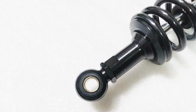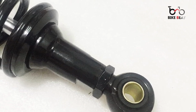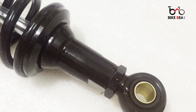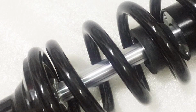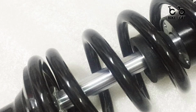Crafted from high-quality steel and aluminum, this suspension system offers durability and resistance to wear. Its polished finish enhances both aesthetics and protection against corrosion. The 350mm length ensures compatibility with various bike models, providing versatility for riders. Performance is a key focus of the QIHAOACC suspension.